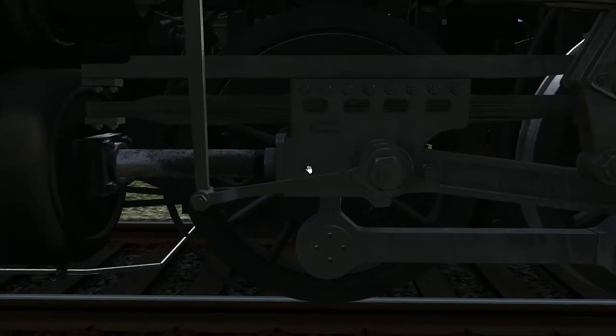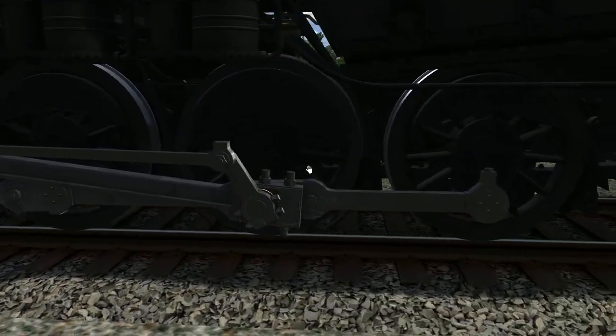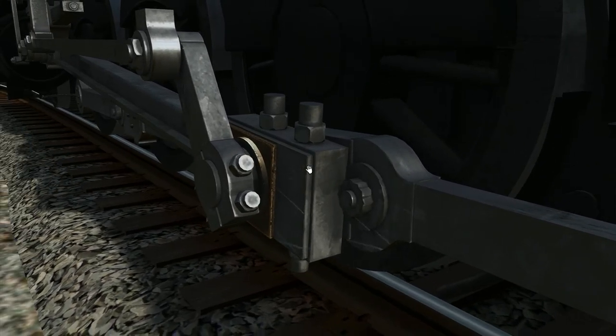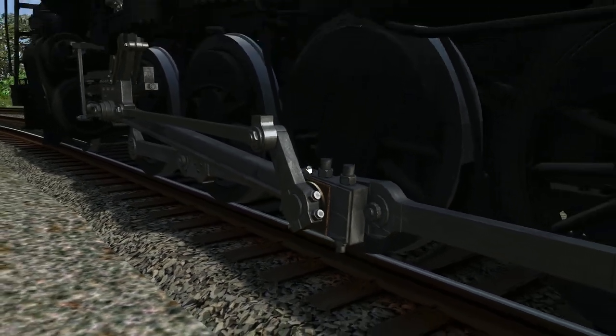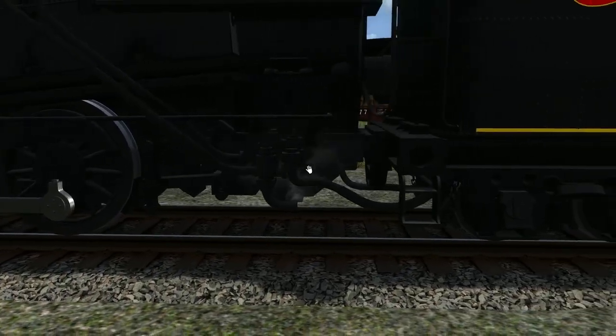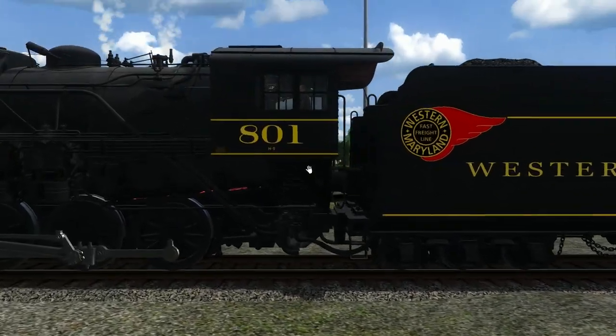Look at the rod too, a little bit of oil and grease on there. That is looking mighty, mighty fine. Of course, the wheels and the rods. That looks damn good. We're going to see all that in motion, slow and fast speeds as well. But exterior-wise, there's really not much else to say. This thing looks amazeballs.